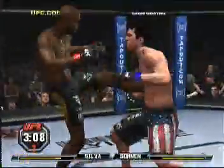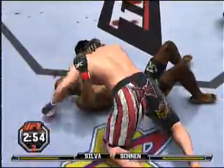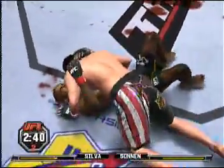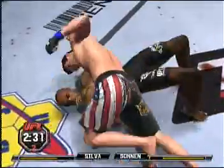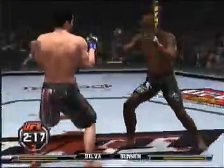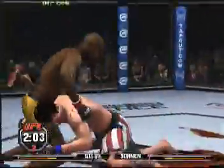Nice knee. He caught the leg. Got the double underhooks. Oh, wow. He gets slammed. Nice knee. Body shot. He's staying on top of him, controlling the position. Back on their feet. Look at the front kick buried in the ribs. Oh, big kick. Oh, good kick to the body.